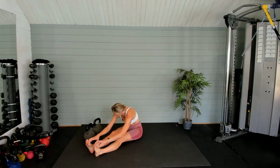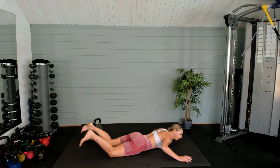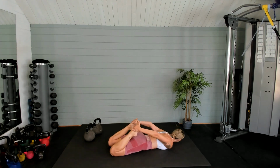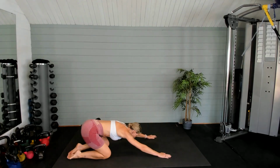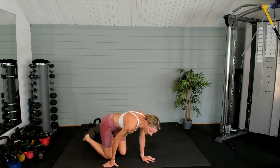Okay. Roll onto your front. If you can't be on your front, do this on your side. Do one at a time. If you can do both at the same time, do both. If not, one at a time. Okay, coming up. Sit back onto your heels. Stretch your arms forward. Enjoy this position. Deep breath. Coming up.